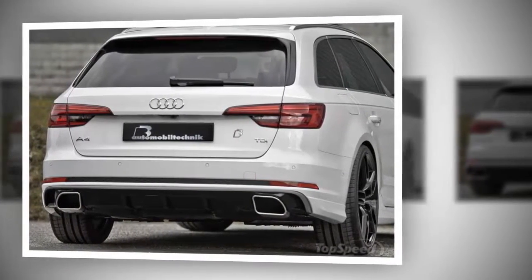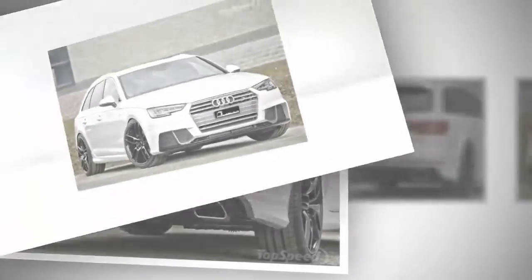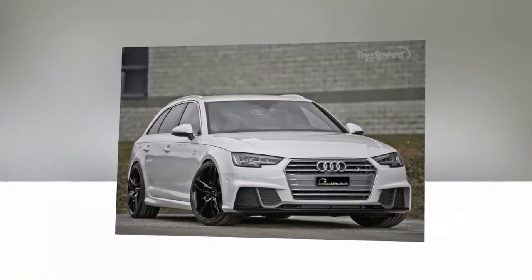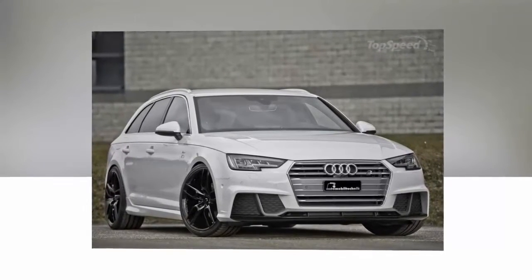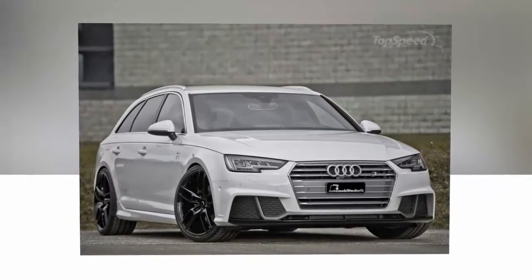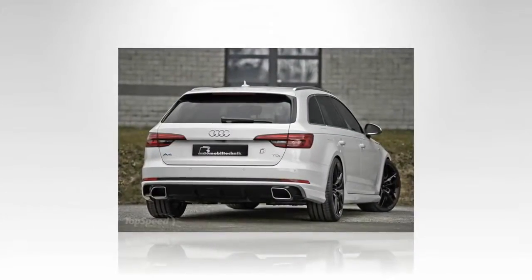It's rare that customers are given this kind of variety when it comes to the kind of upgrades they stand to receive from an aftermarket tuner. But B&B answered the bell on this one, and as a result, would-be customers can literally have their pick on the kind of power they'd like to see from their A4 and S4 models.